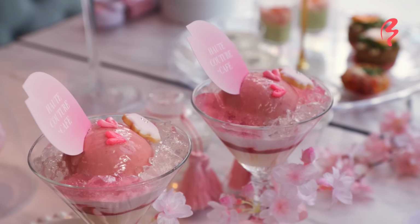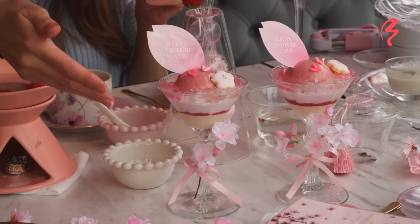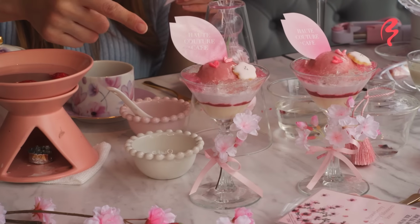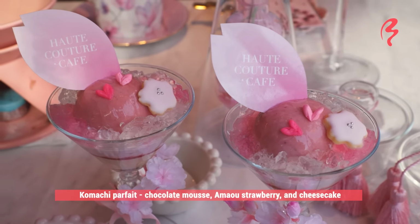Now it's time to move on to kind of our main courses. This is mousse au chocolat, amao strawberries, which are a very delicious brand of strawberry, cheesecake. It smells fruity and sweet. Mmm, here we go.